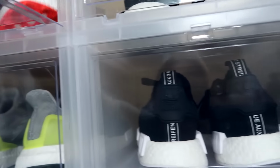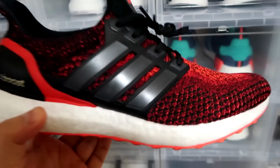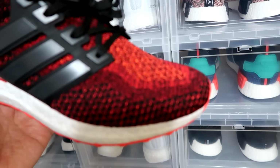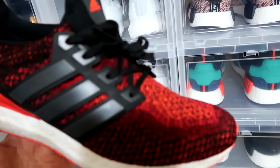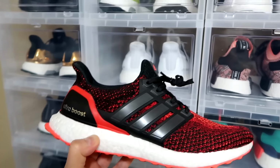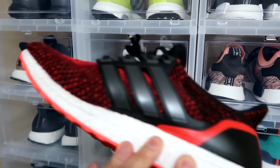So number two, all right, guys, finally number one, sleeper shoe. Did a video on these, got these for just crazy super cheap, the Ultra Boost Solar Reds. It's just a nice looking shoe. I like the different shades of reds throughout the Prime Knit. And then what makes them really nice is when I change the laces. Originally they came with some solar red laces, the color of the outsole, but when I put the black in there, oh man, so nice. And I got these for super cheap too.